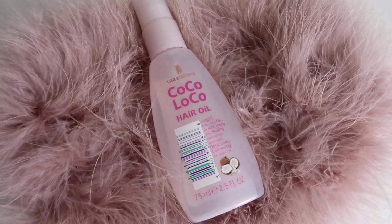I actually attended the blogger launch of Coco Loco, I think it was about two or three years ago now, and it was held in Lee Stafford's amazing apartment in London, and he talked us through the whole range, tested it out on our hair and gave his overview of it. And the whole launch was obviously coconut themed, and I just love the scent of this range. I am obsessed with coconut.